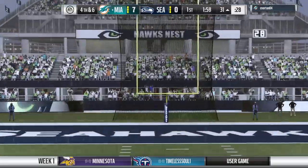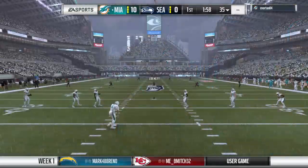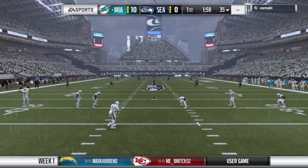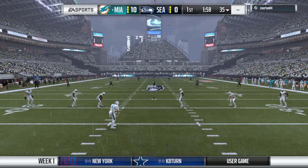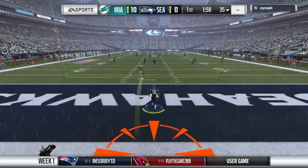And Frank's kick is good. And the lead moves to 10-zip. So a good kick there, and they finish off the drive with 3. And that should be the goal for an offense. Finish each drive with points. So that's a nice job there to come away with at least something.